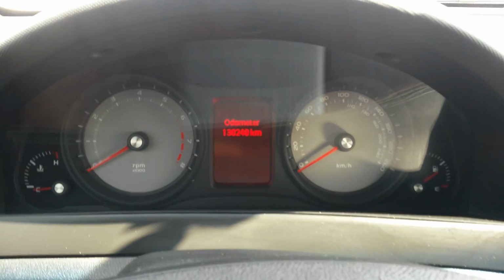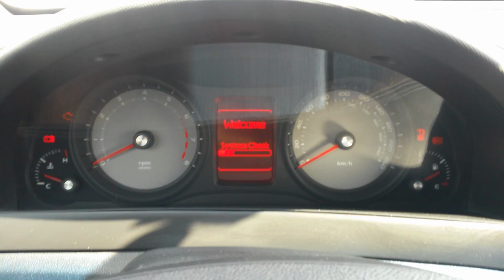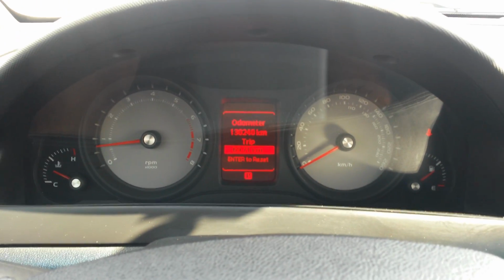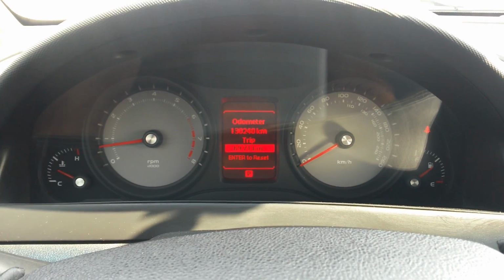You'll notice all the warning lights come on as they should. System check goes through, complete, and absolutely no warning lights come on. This vehicle really has been taken care of by its previous owner.